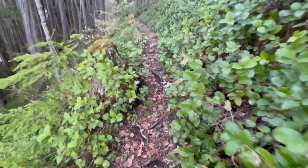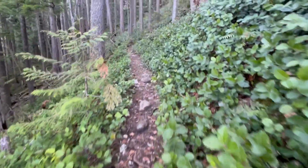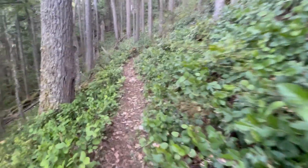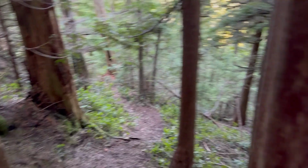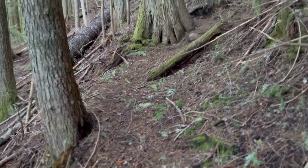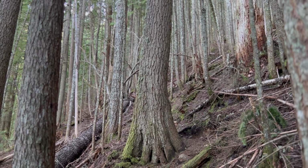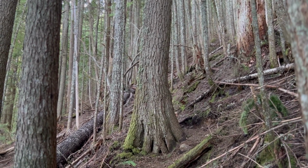It's a little narrow winding path that goes up. Pretty easy to follow though. It's pretty steep climbing. Kind of levels out a little bit, but pretty much just straight up. I'll tell you what, even though this trail is a little bit of a scramble, kind of straight up at most points, following along this creek is absolutely beautiful.